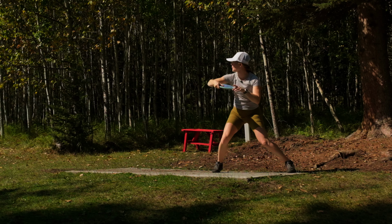Hole 2, 246 feet, and it is a par 3. Mostly what you need to do on this hole is just make it through the tunnel of trees behind me, and then have your disc fade towards the right. A forehand is really good for this shot, or maybe a backhand turnover. We are still dealing with a little bit of a right to left headwind, so I think I'm gonna go with my Felon. Seems like the right amount of distance for it to push straight enough and then fade to the right. I'm just gonna put it on a little bit of a hyzer there.